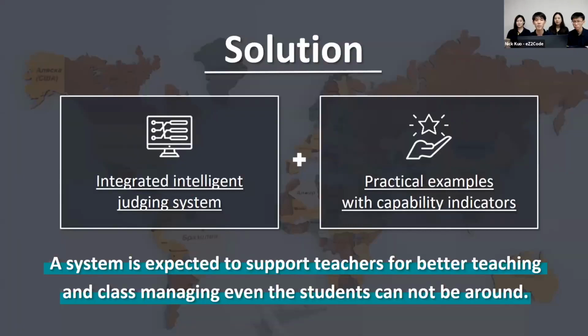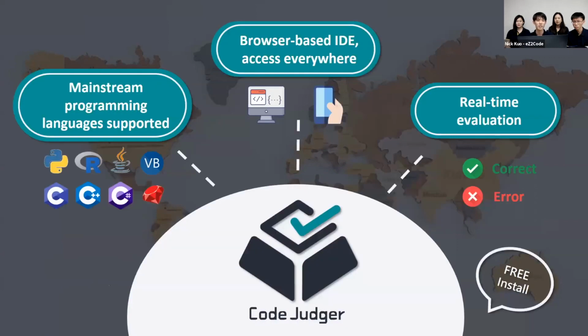The solution we came up with is a system where teachers can manage classes and grading without the students being physically around. CodeJudger is an online teaching platform with mainstream programming language support, a browser-based IDE, and real-time evaluation of the students' work automatically.